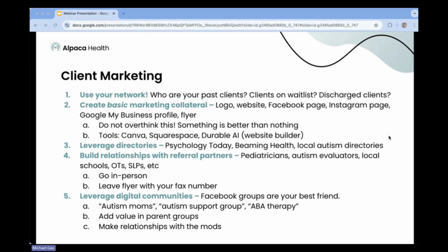When you talk to referral partners, you want to leave a fax number. This is just how pediatricians and autism evaluators send referrals out. They get a fax and they send it to the fax. So when you build relationships with referral partners, you want to give them some way of getting in touch with you.